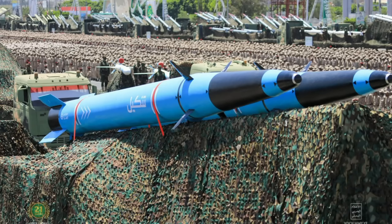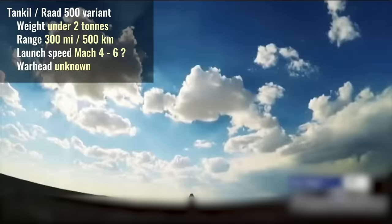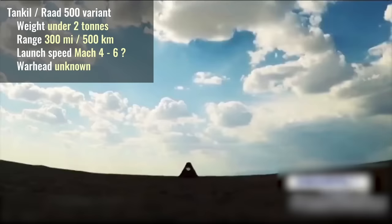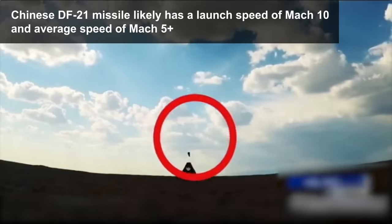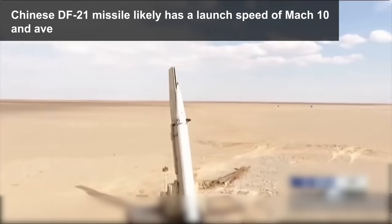It could be fairly potent due to its size, translating to high speed and a decent seeker. Iran seems to have given Houthis their most potent missile as well, anti-ship variant of their Rad 500 missile. The Houthis call it Tankil. Its new generation rocket motor and body construction make it lighter and compact. Besides an optical seeker, it features thrust vectoring, possibly enabling evasive maneuvers. While not necessarily as potent as Chinese missiles, Iranian designs could still be lethal.